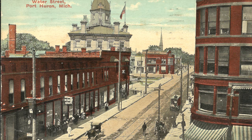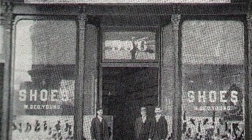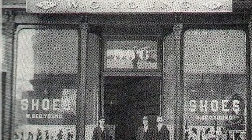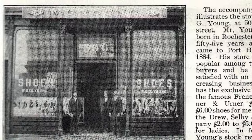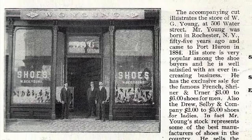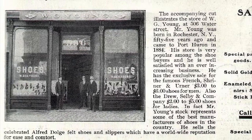And let's take a few minutes to look at some of the businesses that were in the block at that time. The three businesses we want to look at were also found in the booklet Port Huron in 1900. And the first one is Young Shoe Store, which is this photograph here. And as we expand on it, we can see that there's writing alongside of it. And it's kind of interesting to see how they wrote about a business back in those days. Let's just take a gander.